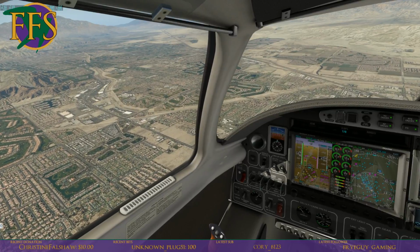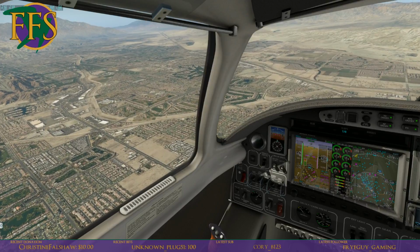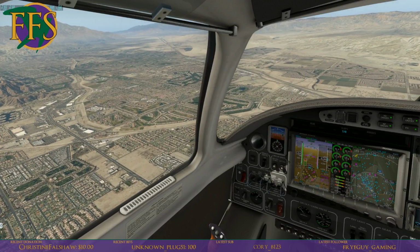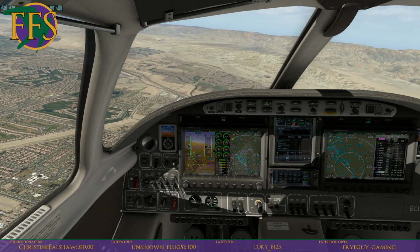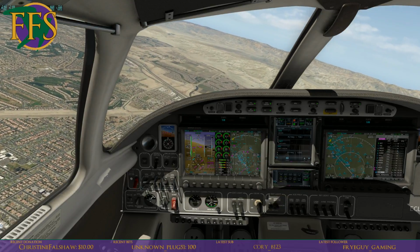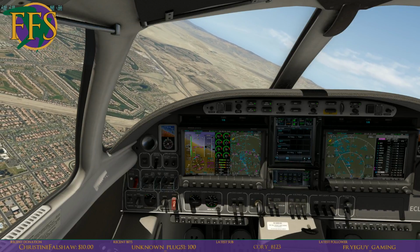3 Victor Tango, the airport is now off your 10 o'clock and 4 miles. Report in sight. We have the airport in sight. Eclipse 3 Victor Tango, cleared visual approach runway 31 left. Contact Palm Springs Tower 119.7. Cleared visual approach and contact Tower 119.7 through Victor Tango.